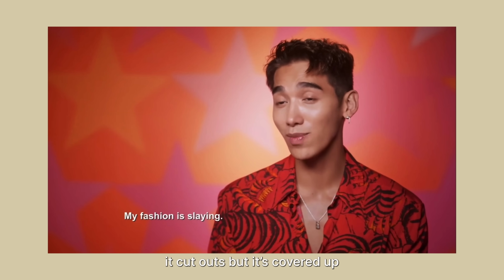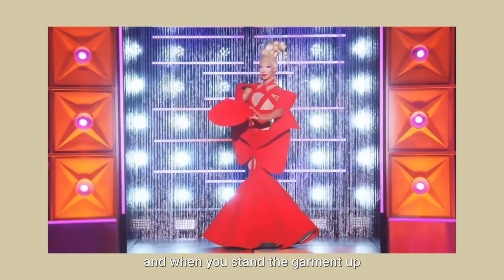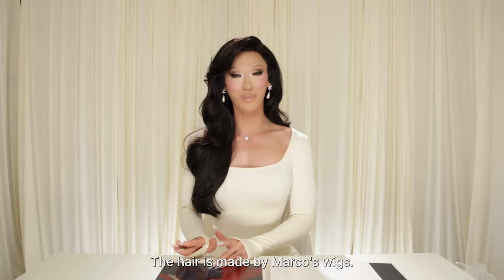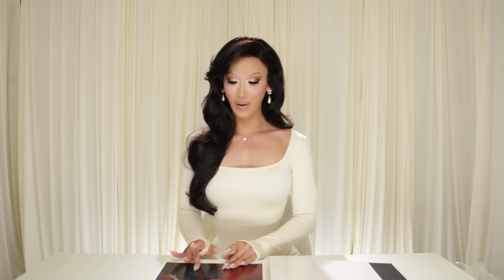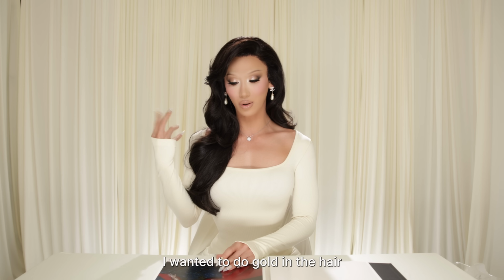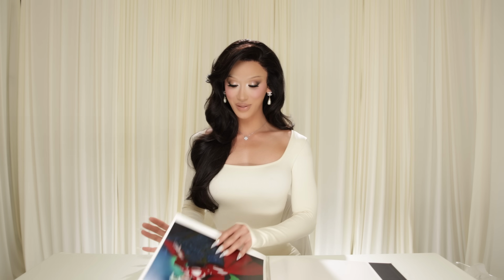It has cutouts, but it's covered up. It is absolutely beautiful. And when you stand the garment up, it just stands up by itself. That's how you know the structure is perfectly done. The hair is made by Marcos Wigs. He is another genius at wiggery. And I was walking down the runway with a 12-inch Pleaser on. I knew I wanted to do red because I wanted to represent Vietnam. I wanted to do gold in the hair just to represent the star. So good. We're off to a good start.